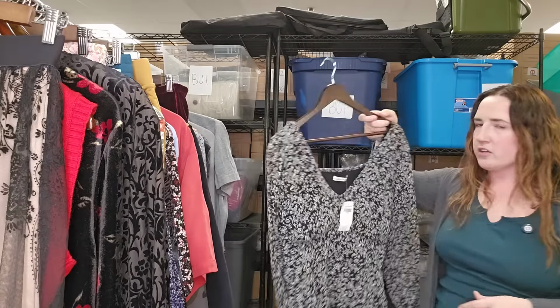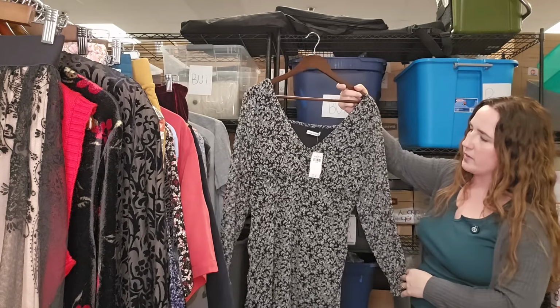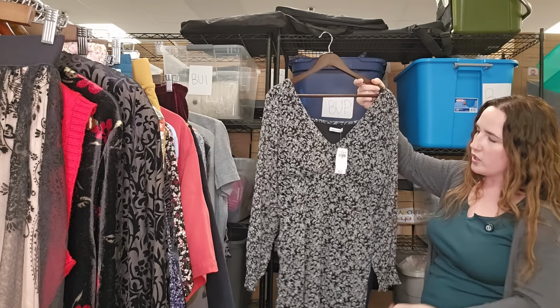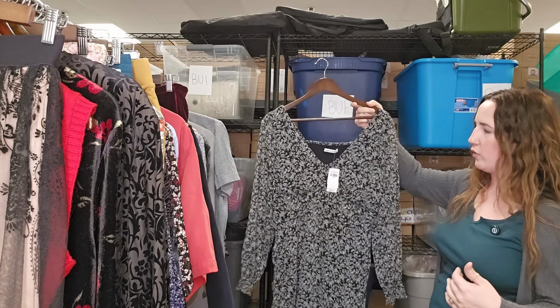All right, we have another modern Abercrombie & Fitch, but it is a dress, baby doll style. This one is also new with tags. I would guess that this one would probably sell for about 30.